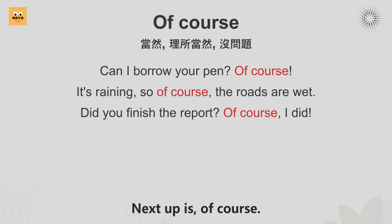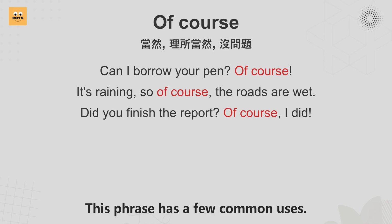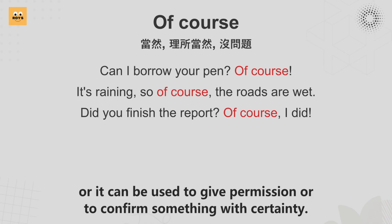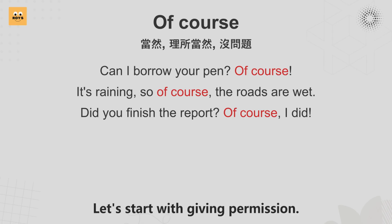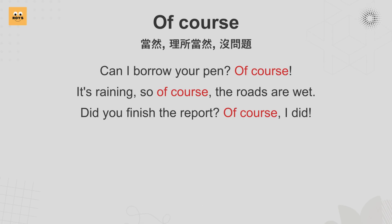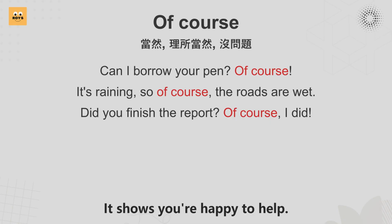Next up is of course. This phrase has a few common uses. It can mean something is obvious, or it can be used to give permission or to confirm something with certainty. That's right. Let's start with giving permission. If someone asks, can I borrow your pen? A very natural and friendly way to say yes is, of course. It shows you're happy to help.